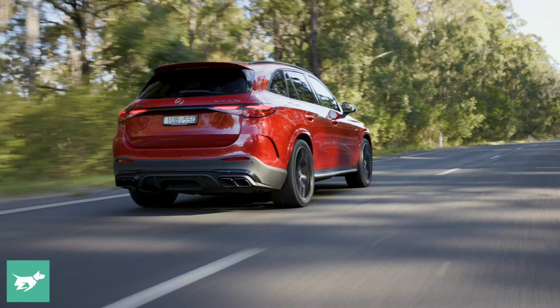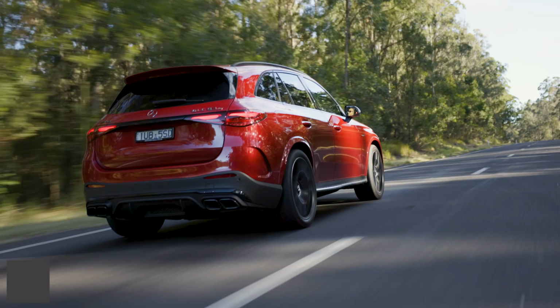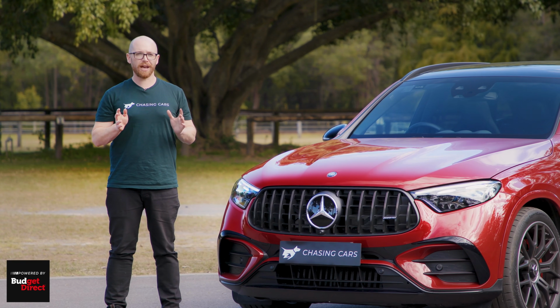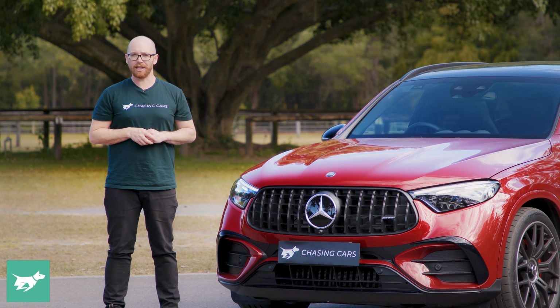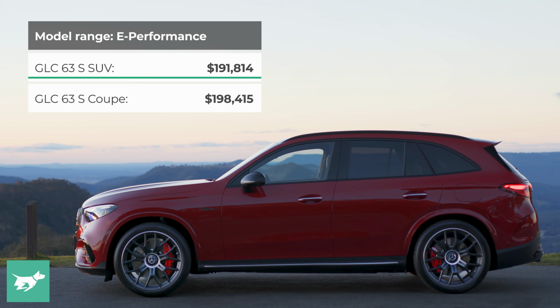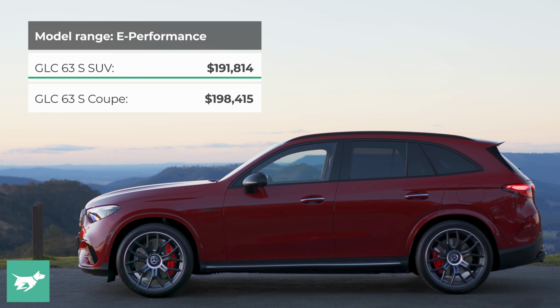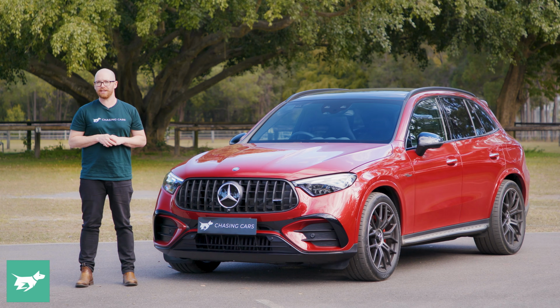There's also a tricky all-wheel drive system and rear axle steering, which has also meant the weight has gone up. It's now 2,310 kilos, around 200 kilos heavier than the previous model. The price has also gone up, although not quite as significantly, now $191,814 before on-road costs, about $4,000 pricier than before.